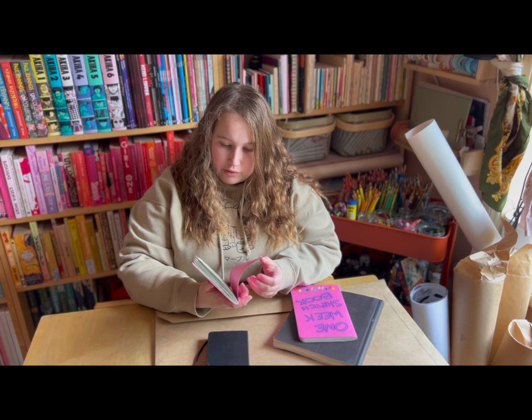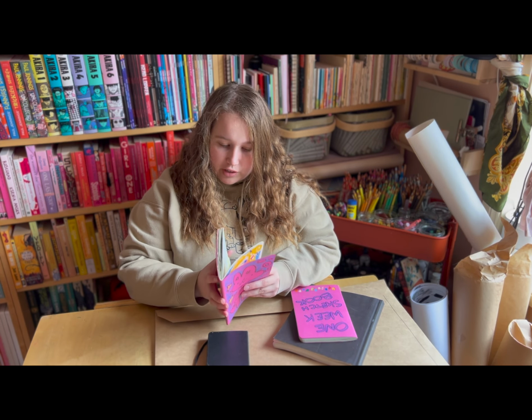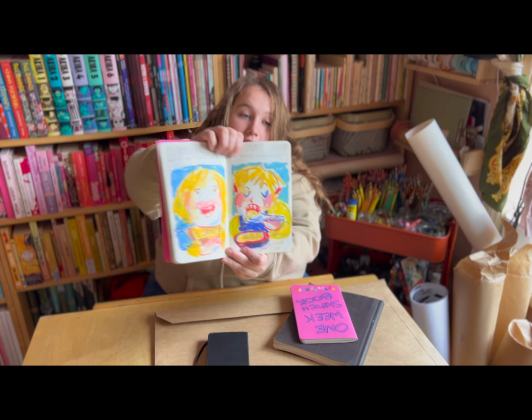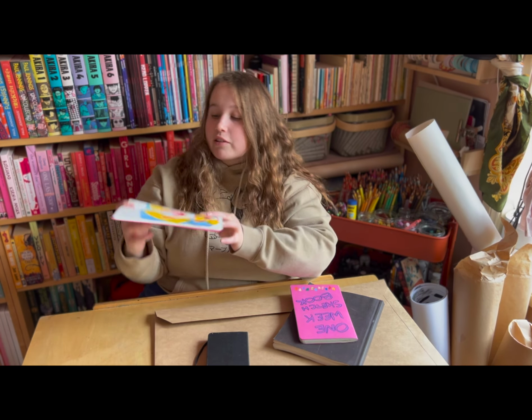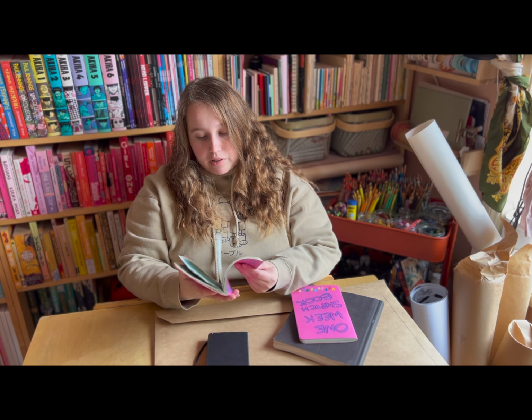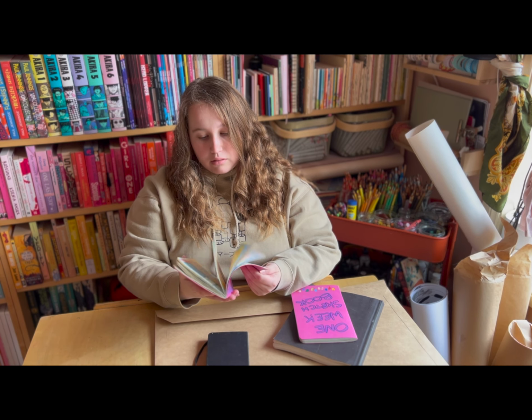Don't know why I added this one. This isn't actually a very strong sketchbook. It's got a few pieces in it that are great. Like, I really like these two. These are some of my favorites. But as a sketchbook, it's not actually particularly strong.